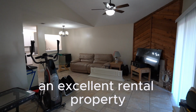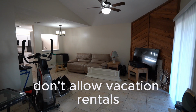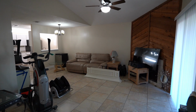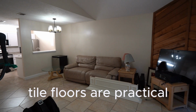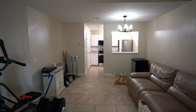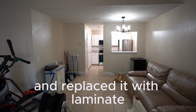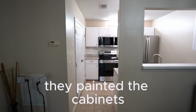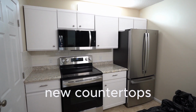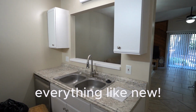This is an excellent rental property, and these condominiums in general in this location do not allow vacation rentals. This is strictly what's called long-term rental, 30 days or longer. Tile floors are very good for lower upkeep over time. This villa has that. In the bedrooms, the owner removed the carpet that had been there for some years and replaced it with laminate. In the kitchen, they painted the cabinets, bought all new stainless appliances, replaced the countertops, and installed some new light fixtures, making it like new.